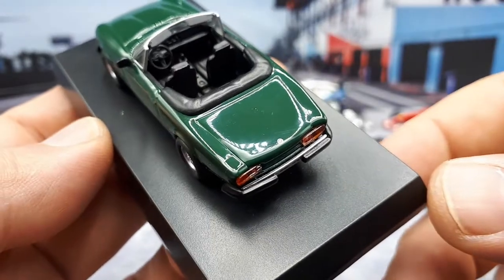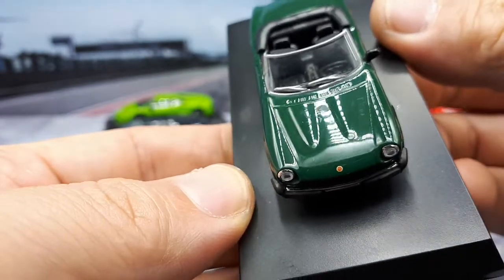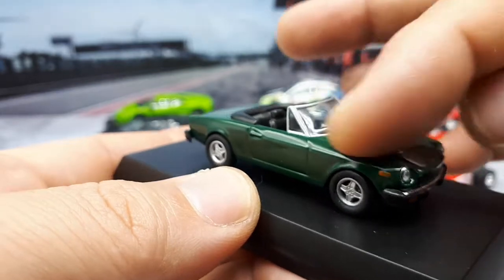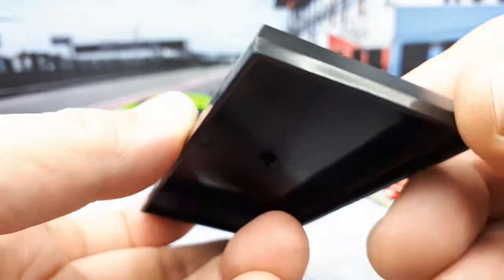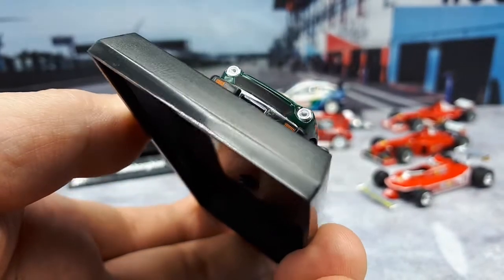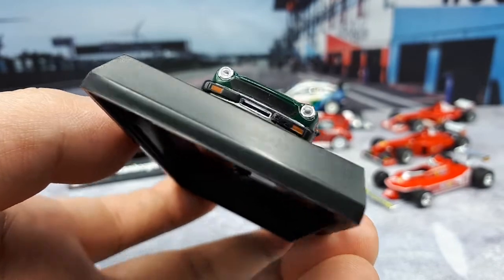Try to focus there. Can't really make it out though. Yeah, it's on the front. It's just like a gold rim around a red dot. Way too small to actually write Fiat on it. Little plastic bumpers, painted on indicators. The grill is kind of weak actually. It's just black paint. There's no texture or anything. It's just literally the shape of the grill.